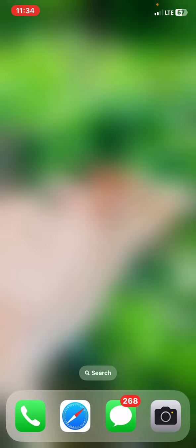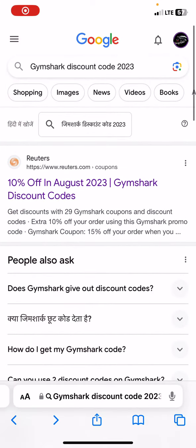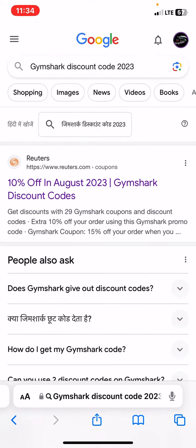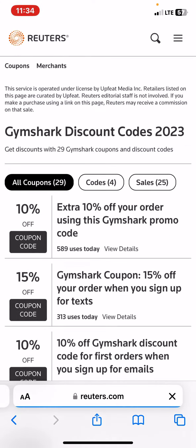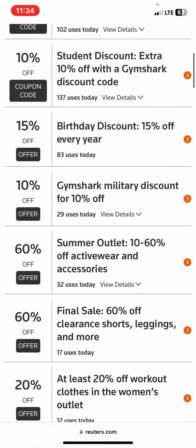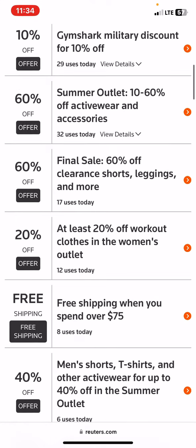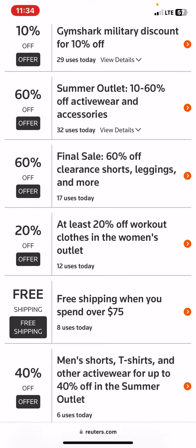So basically guys, where we will find these types of discount codes, they will be found on a website. Let me just click on my Safari browser here, and you just have to go on your search bar. In the search bar, just enter Gymshark discount code 2023 because it needs to be the latest. Just click on that, and the first website is Reuters. Just click on that website, and here you will see a lot of discount codes, that is 10%, 15%, and up to 60%. So these are all the discount codes here.